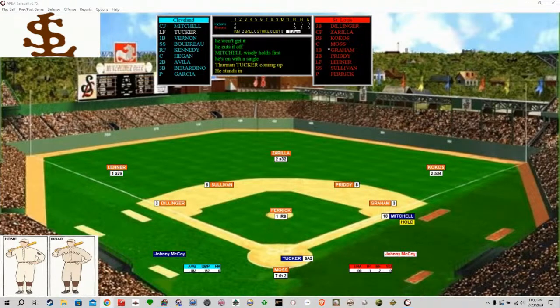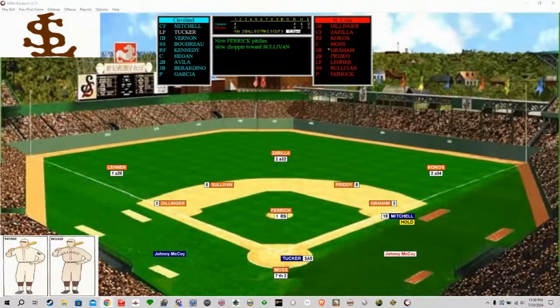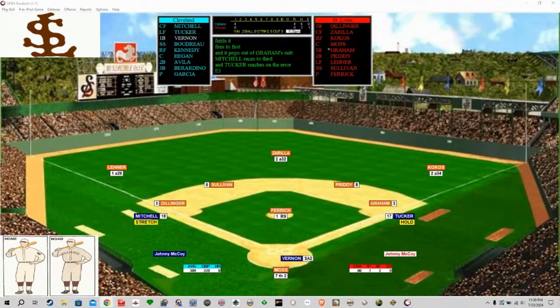Tucker coming up. He stands in. Ferrick staring in, ready to work. Now Ferrick pitches. Slow chopper towards Sullivan. He charges it. Feels it, fires to first. And it pops out of Graham Smith. Mitchell races to third, and Tucker reaches on the error. E3.